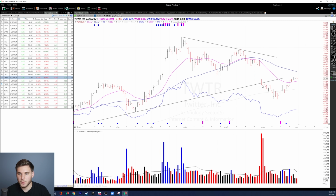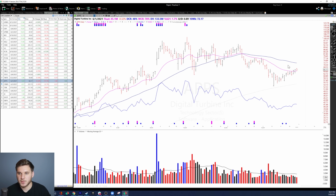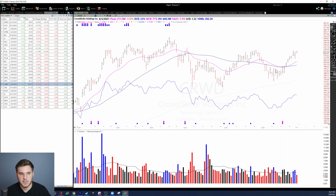Twitter, back above the earnings gap up high, and nice move here. So this looks better than Pins at this point, but overall still below a declining 50 SMA, and it has a lot of healing to do before I would consider an entry. Apps back above the 21 EMA, but still below a declining 50 SMA.